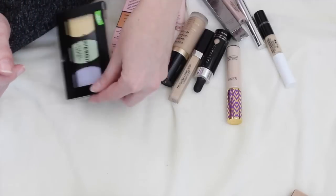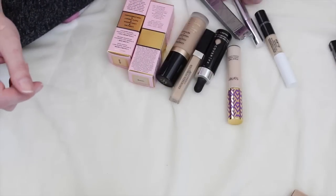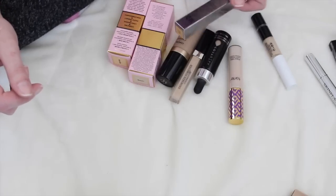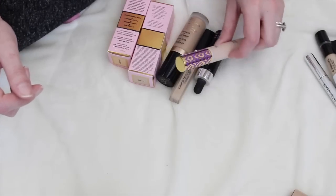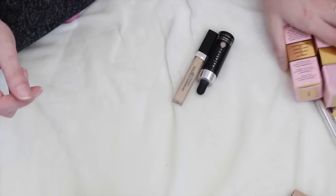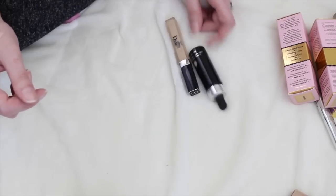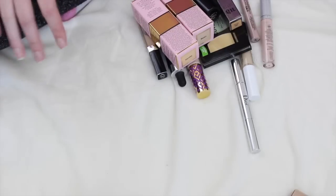That's really good. So I'm getting rid of this color corrector here, these two color correctors, this Dior concealer, that's not the right color for me, Urban Decay All Nighter, that's not the right color, CoverGirl, that's not the right color, Shape Tape's not the right color, these three Born This Way concealers, my Dior Forever, and then this is actually more of a foundation. But yeah, I feel really, really good about this.